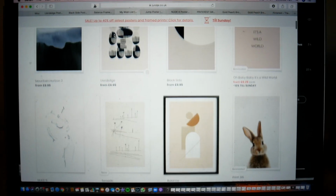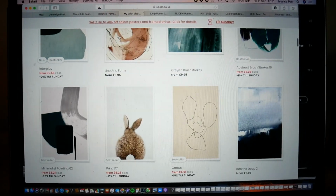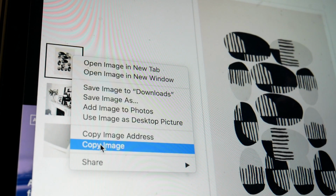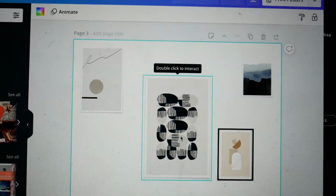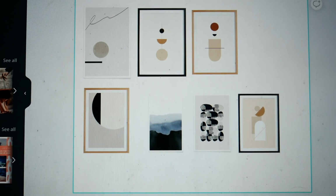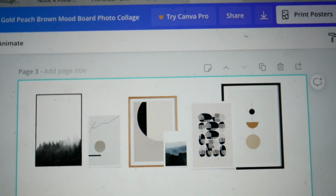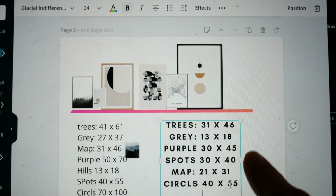I wanted to keep the look quite minimalist, so I scrolled through their site looking at all the neutral colours that they've got going on here. Then I copied each image I was interested in and pasted it into Canva, and then mocked up what my gallery wall was going to look like. So I've ordered the shelf, and the prints are going to lean against the shelf, and I'm just working out what sequence I want them in. I wrote out the sizes and I've measured them, so I know that they will definitely fit on the shelf that is 1.4 meters long.